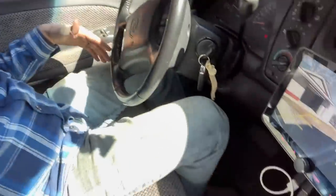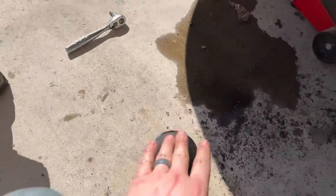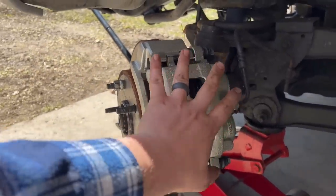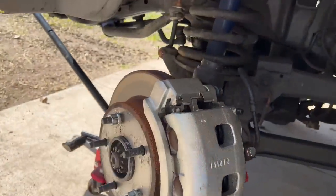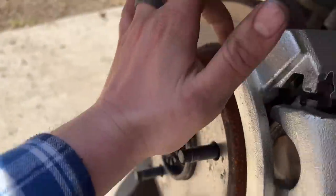But now I'm covered in dirt and grease and rust pieces. Haven't been doing a whole lot of recording because I'm just trying to get this done, because I'm hours behind now. But I did get the new caliper installed, pads. It's still the same rotor. There's a little bit of marking on it, but this was a brand new rotor when I put it on. It doesn't look warped. Like, for the most part, it's got a little bit of that scratching going on.